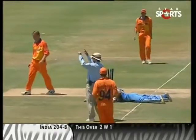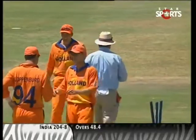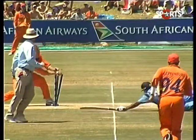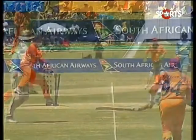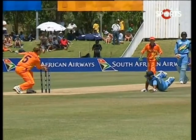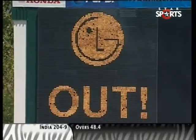Another run out here. It's going to be close because there was hesitation. Mongia wanted the single. He was sent back by Zaheer Khan. This is going to be touch and go. I just get a feeling it might be in the air, just as the bails are taken off, so you could have a decision going in favor of the fielding side. Now watch here. Now the bails from this angle come off. The bat is in the air. I think that is out. That gives you a clear angle. That gives you a much clearer idea. And it's the correct decision.